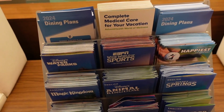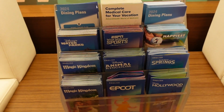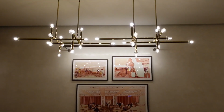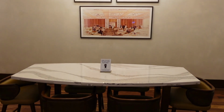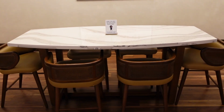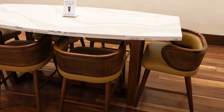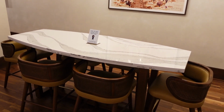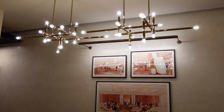In this day of digital technology, I appreciate how they have the old school pamphlets here still. And they even have a table where you can get some work done, or have a meal even. All right, grab some donuts, coffee, sit down at this fancy table. Can't beat that, right?